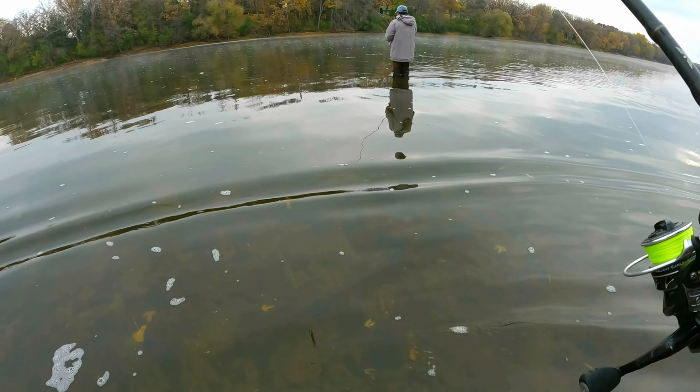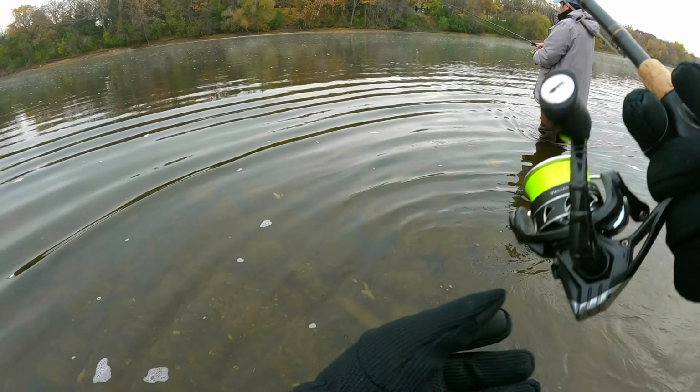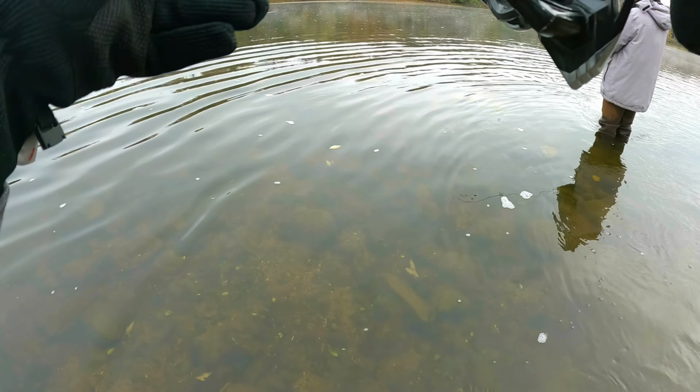We've seen a couple of people catch a few fish already. Yep. Up river, it's all fine. A-okay, don't worry. I think we'll still do fine.